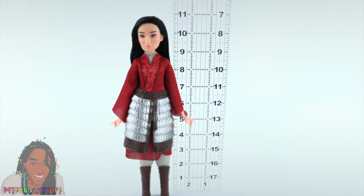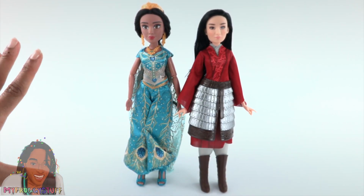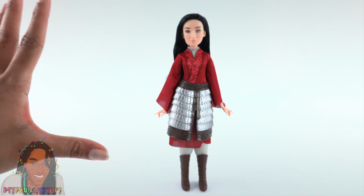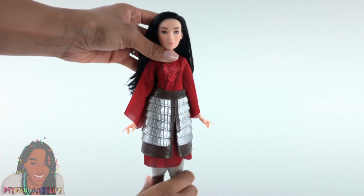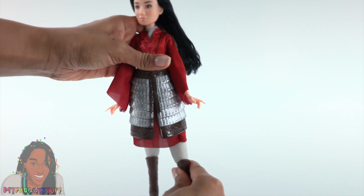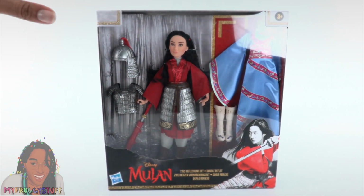She stands a little under 11 inches tall, making her about the same height as Princess Jasmine from the live-action film Aladdin. However, the proportions seem a little different. Mulan definitely has a more realistic look, in my opinion. Since I'm giving my opinion here, I would love to see more accurate proportions for the whole body. But that's just me. This doll has the basic 5 points of articulation with movement at the head, the shoulder, and the hip.